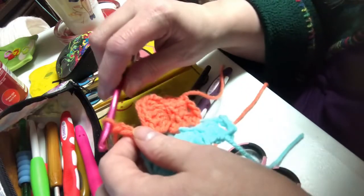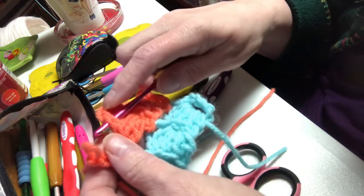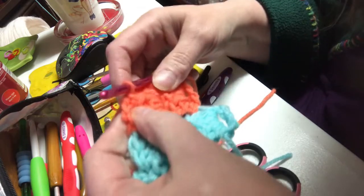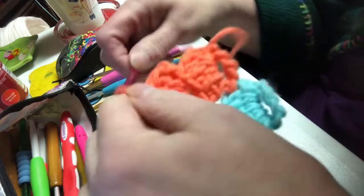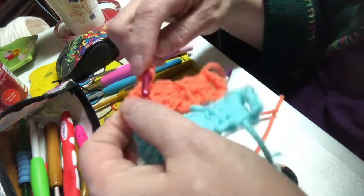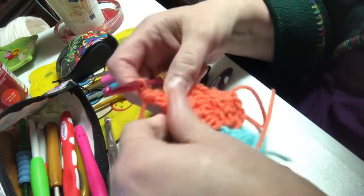Instead, what I'm going to do is take the hook out of the loop and insert from front to back into the 3rd double crochet, and then insert it into the loop and then pull it through. That's going to be how I'm going to remedy that, and then I'll continue doing the stitch. Now that's actually supposed to be 3 chains, and then do the 5 double crochets, and I'll go through this again. I'm not going to worry about going slow because this is not a tutorial.